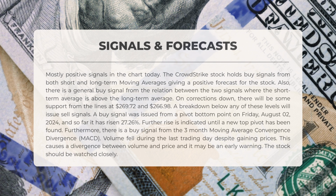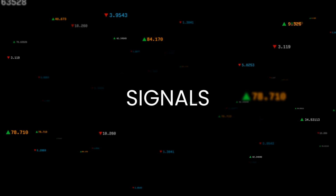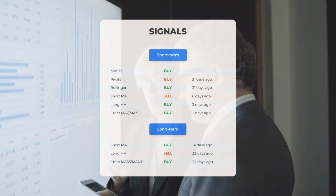Furthermore, a buy signal has emerged from the 3-month Moving Average Convergence Divergence, or MACD. Although prices increased during the last trading day, the volume decreased, creating a divergence between volume and price, which may serve as an early warning. Therefore, it is advisable to monitor the stock closely. Here are some additional signals that may interest you.